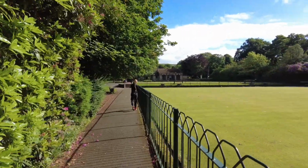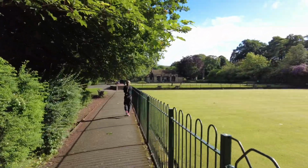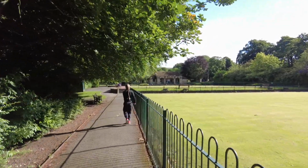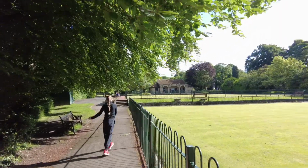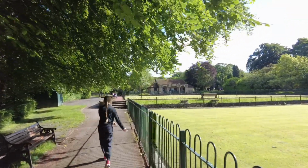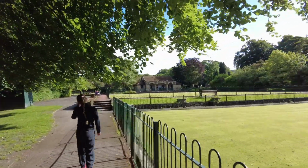So we're just walking by the bowling green. I cannot believe the blue sky here. Honestly, I feel so lucky to have left rainy Leeds. So that looks like the toilet building behind it. And I think we start near there. I'll have to find out.